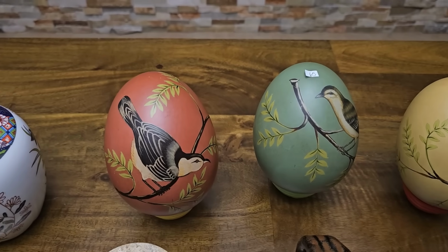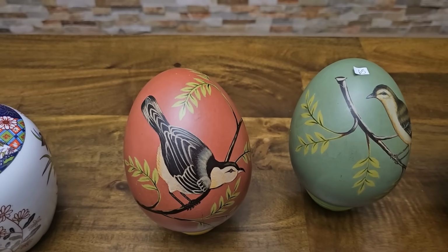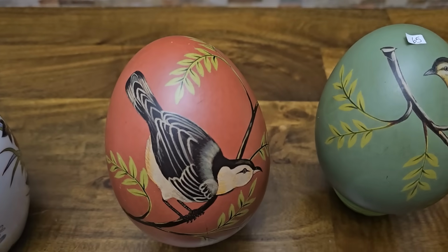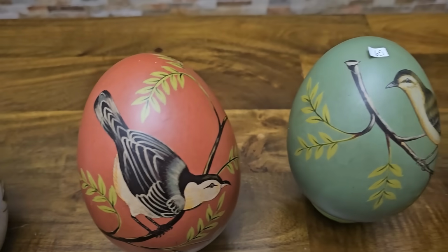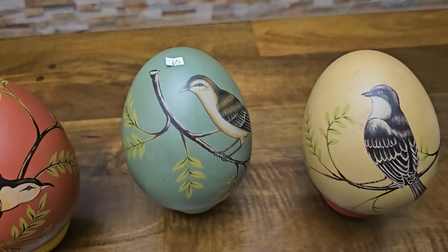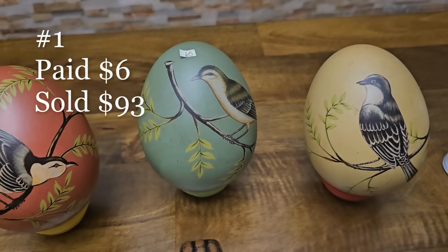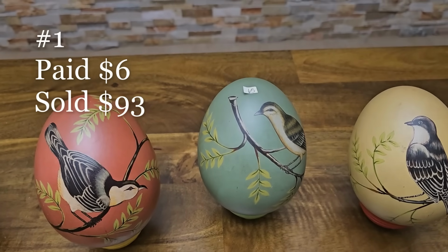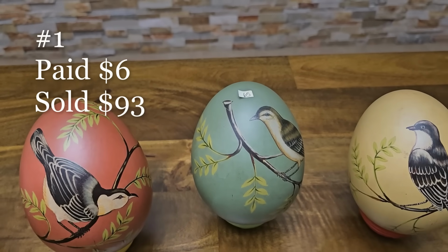And at number 1, the best-selling item from my last haul, the stunning set of 3 painted bird eggs. These were ever so popular. I was so excited to find all 3 of these. I paid $2 a piece for a total of $6, and I sold them as a set for $93.